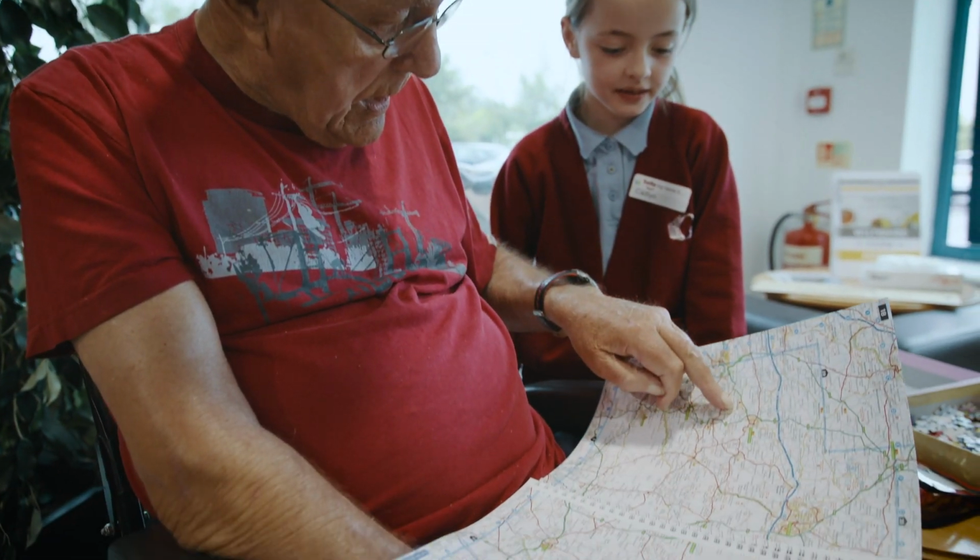You may lose friends. Family may not have the time to spend with you. So really, this campaign is about creating those connections back out into the outside world for the benefit of both the old person and the young.